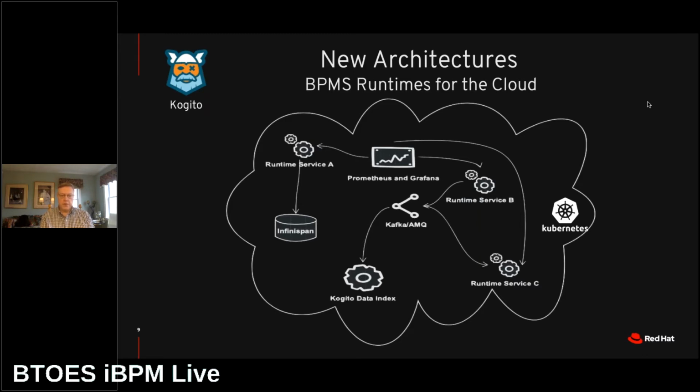And this illustration here kind of shows you where they're going. They've broken down that big monolithic BPM system into separate microservices that are communicating with each other using an open source messaging system called Kafka, a very widely used messaging solution now for cloud applications. And you can see that creating basically a loosely coupled arrangement of different services that can each be deployed separately and scaled independently for the cloud.